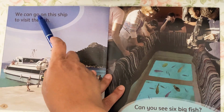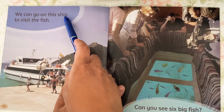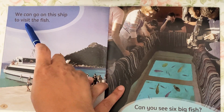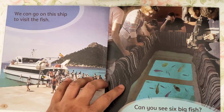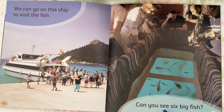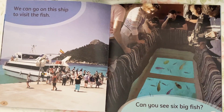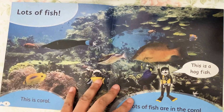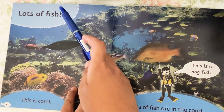We can go on this ship to visit the fish. Can you see 6 big fish? Lots of fish!